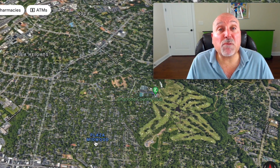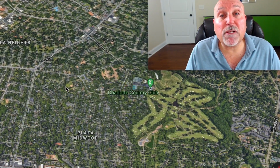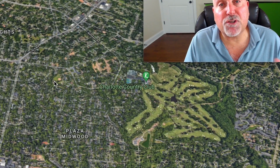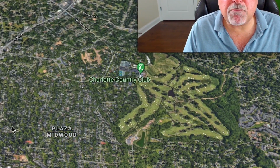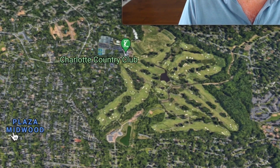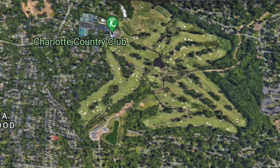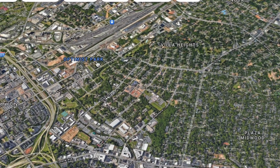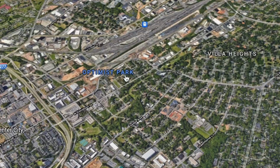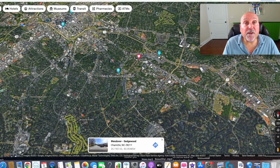Right next to Plaza Midwood is the Charlotte Country Club. If you're a golfer, Charlotte Country Club, one of the best places in Charlotte to play golf. Price points in the Plaza Midwood area are going to go $400,000 or $500,000 up to the millions. Very close to uptown Charlotte, Optimist Park, a new area in Charlotte that is being revitalized. So Noda and Plaza Midwood are up in this area over here.